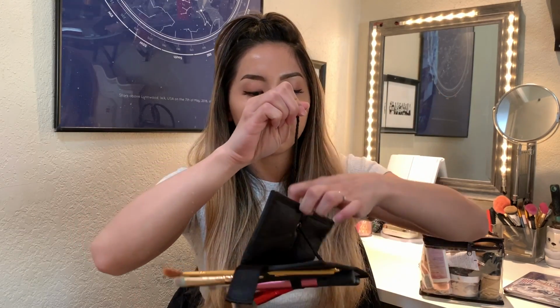It has little elastics across it where you can just sort of secure the brushes, and this side folds down, this top flap over here. Pull this little string and secure it so that when you're traveling and you're doing your makeup, you can place this on the desk and everything is laid out really nicely. I normally travel with the brushes I use on a daily basis just because it's reliable, but like I said, we'll get into my makeup bag in just a little bit.